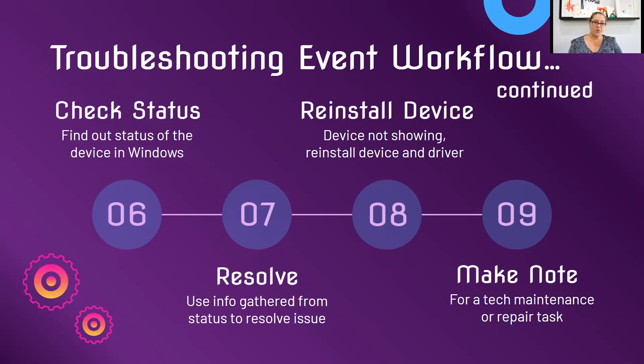resolve the issue. However, if the device is not showing, you probably need to reinstall the device and driver. So a good idea to have all those files on either a USB or on your computer to ensure that everything's going well.